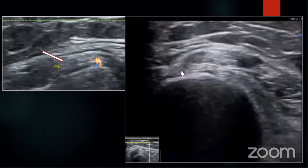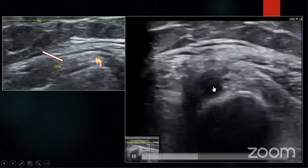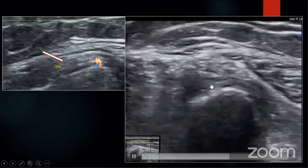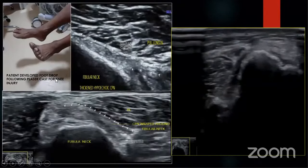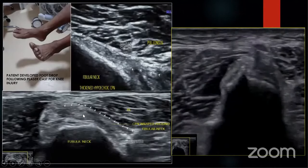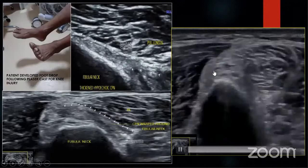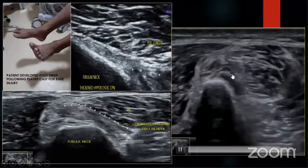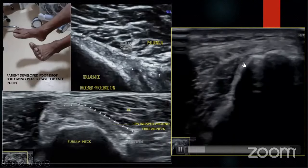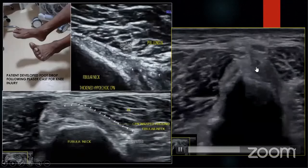So here we can see a thickened nerve. We followed the nerve, and we can see how it gets thickened and hypoechoic at the level of the fibular tunnel. Again, this is a patient who had foot drop following plaster cast removal for a knee injury. And we can see a thickened nerve, maybe some of the axons are also torn here. And we can see how it is getting thickened and encased in the fibrous tissue, at the callus tissue at the level of the fibular tunnel. This is the nerve here.